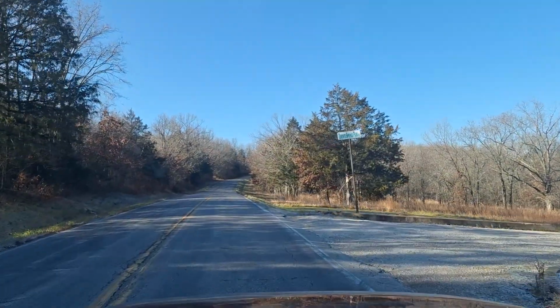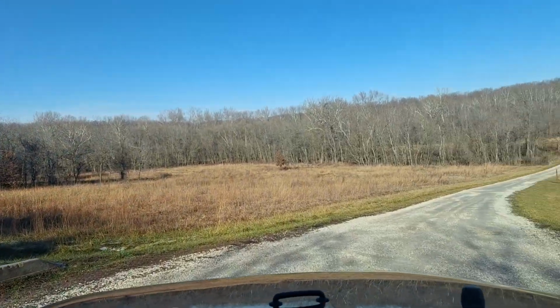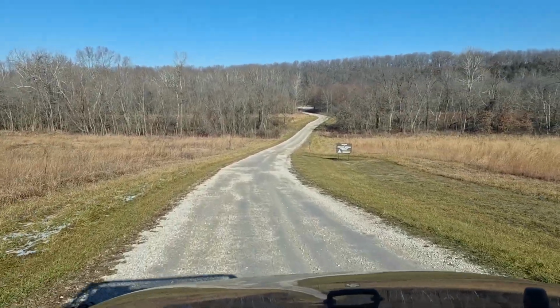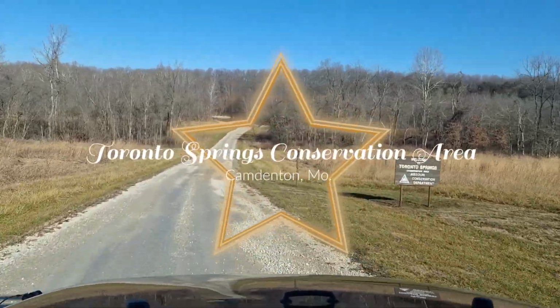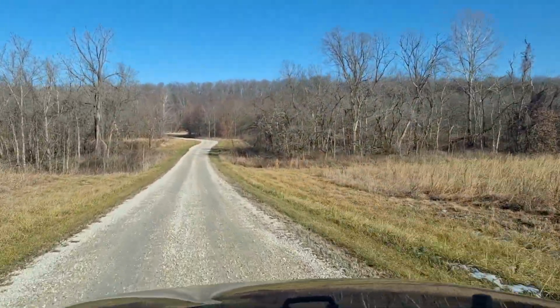All right, we are heading down the road, and we will see what we find. We're turning off Highway A, about 10 miles east of Highway 54, going toward Montreal. We'll get down here and show you the map, where you can camp, canoe access. We'll see everything they have.